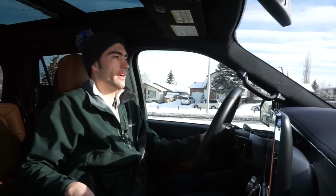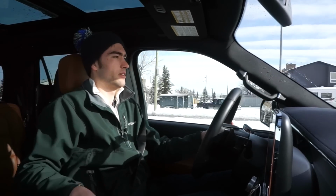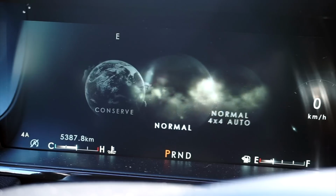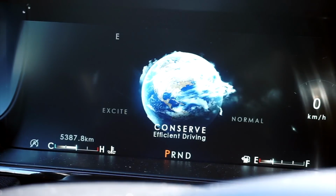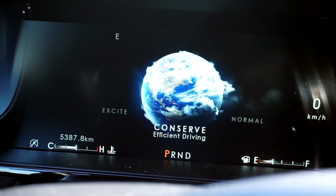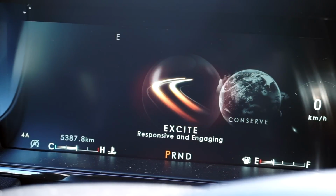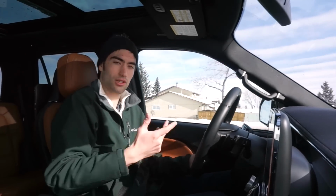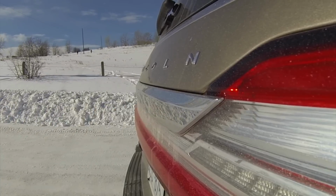On the topic of driving, one of my favorite things about this Lincoln is the different drive modes that come with the car. So you use this dial down here and you would rotate to go to the desired setting that you want. The best part about them is the graphics that come up as you switch from normal to their eco mode and then their sport mode. But here's the best thing. They don't call it eco and sport, they call it conserve and then excite. Because so many cars tell you it's a sport mode or an eco mode, and that's just so unoriginal. I really love that simple piece of thought there.